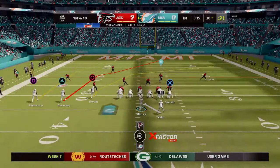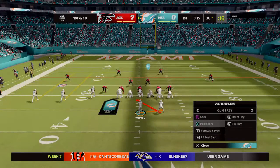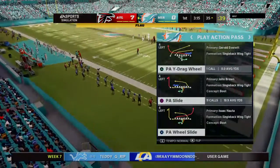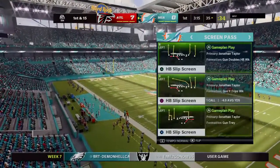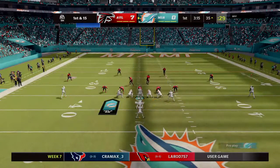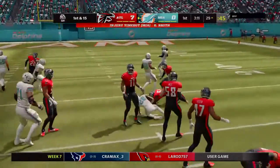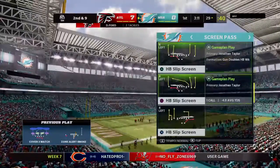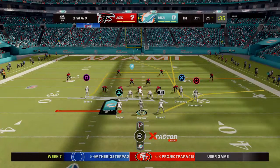So 1st and 10 now from the 30. Now some movement before the snap. And we'll hear from our referee for the first time this afternoon. A false start backs him up 5. 1st and 15. Now a handoff. Taylor with it. They get the penalty yardage back plus a yard. 6-yard gain, and it's 2nd and 9. Decided to hand it off that time on the run-pass option. Appeared to be an easy decision. Just gave it inside. Nice steady gain.